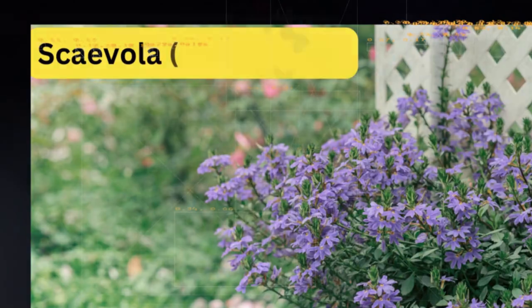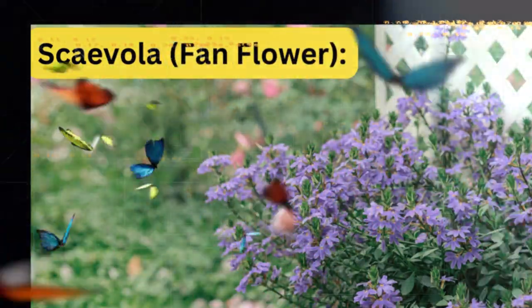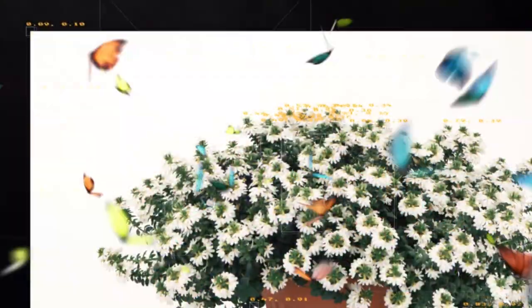Number 10, scaevola, fan flower. With its fan-shaped flowers and trailing habit, scaevola is a unique and visually appealing choice for hanging baskets in full sun.